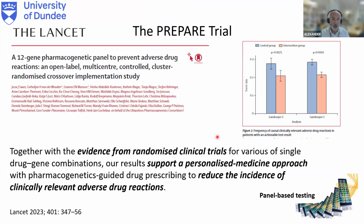One of the main reasons, amongst others, was the publication of the PREPARE trial, which was in the Lancet in 2023, which was essentially doing what was being proposed by the bidders for the tender, which was to do panel-based testing to prevent adverse drug reactions. So this was a large multinational study, including the UK and all sorts of healthcare environments, and it genotyped people across a number of variants associated with drug response. And even though it was open label, there was this large drop of about 30% of adverse drug reactions, and it was widely promulgated, obviously.